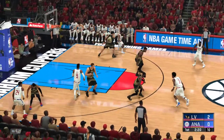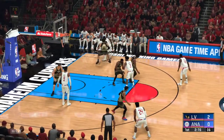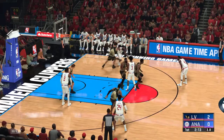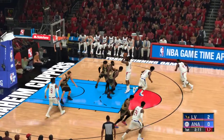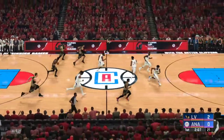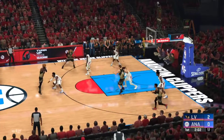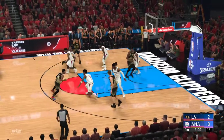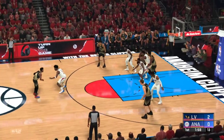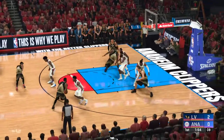Some nice ball movement by Anaheim. On the wing, Harden. 13 feet away. Some solid defense there from Jackson. Nothing going right on the offensive end. 0 for 4 from the field. 1:57 left in the first quarter of the game. Mitchell passes to Brown.